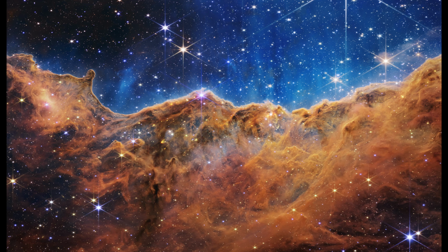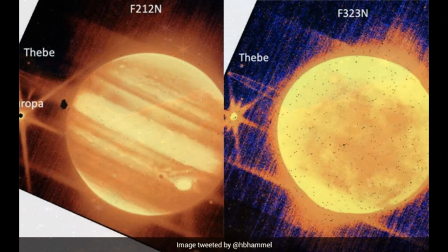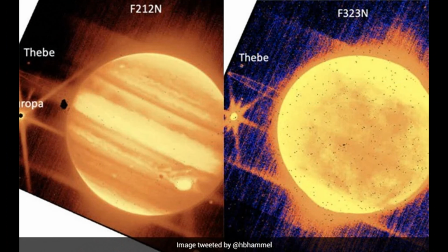Well, we only had to wait another day for some more amazing images to drop. This time they released images of Jupiter in the infrared that show incredible detail on the planet, as well as several moons, and Jupiter's rings are also seen in the image. I'm looking forward to seeing what great discoveries are going to come from JWST. I hope that you'll follow them as the world benefits from this science.